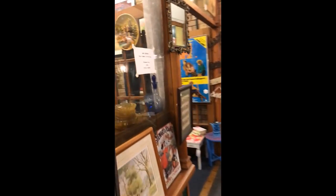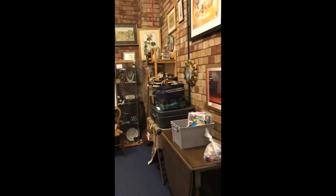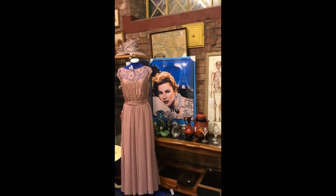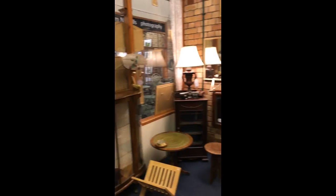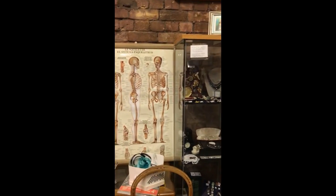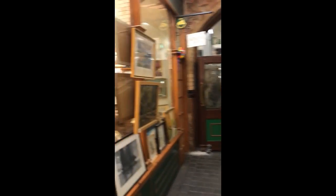I'm going to go show them the lion now. This is our closest antique centre, Cardiff City Centre. As you can see, a totally different type of layout to my shop. Got to show you a lion though, guys. This is spectacular.